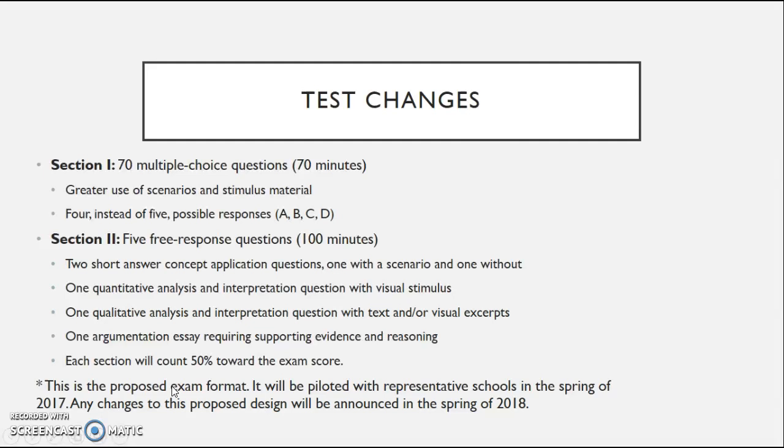In the past, with the 4 FRQs that were given and you had 100 minutes, you know that kids didn't necessarily need 25 minutes for every FRQ. Oftentimes they'd finish early. So you'll have about 20 minutes for each FRQ. And how this has been set up is that there are going to be 2 short answer concept application questions. One will have a scenario, one will not. Then there will be a quantitative analysis and interpretation question using some type of visual stimulus. Again, that could be a chart, that could be a graph.